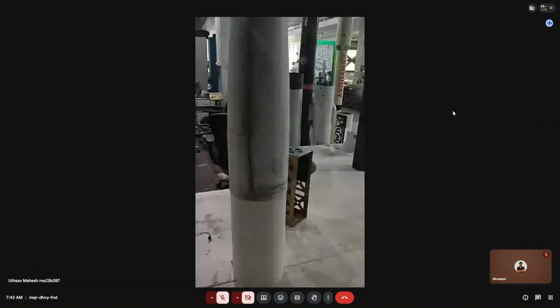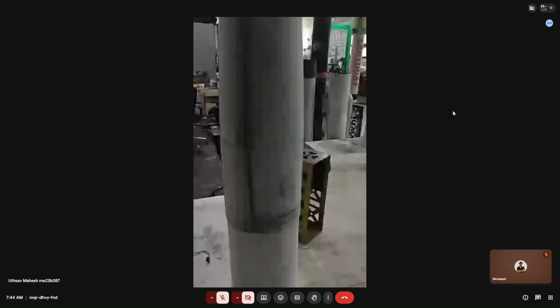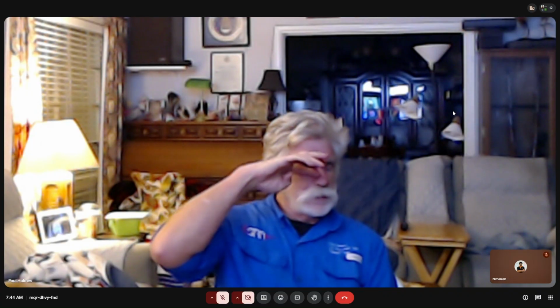So this payload coming out, is that going to be an independent payload or is it still a rocket? Oh, it's independent. Yes, sir. So we'll have two parachutes, one for the payload and one for the main rocket. And you have a GPS on this payload? Yes, sir.